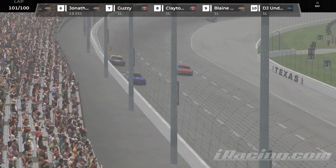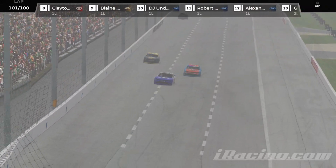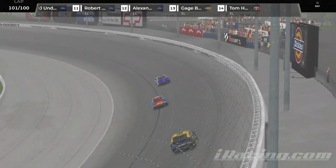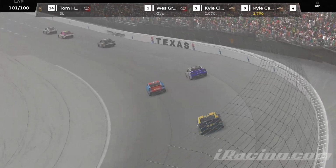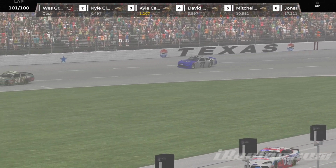Thanks for not putting me a lap down. DJ, 10th, no worries. 11th is Roberts, 12th is Alex. Gage will say 13th, 14th. Yeah, I probably should have had a little more time on you in the pits, but I spun it going in.